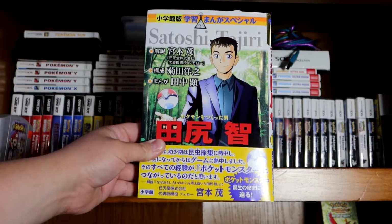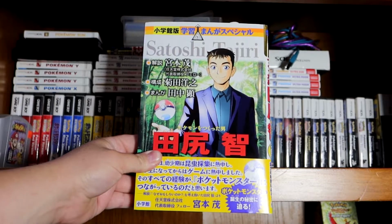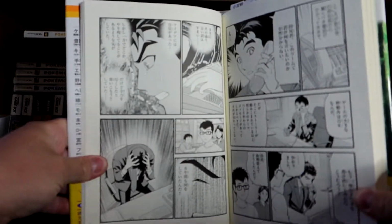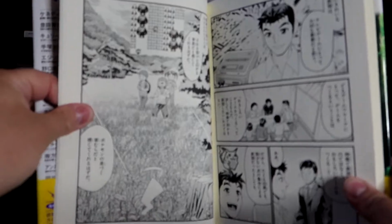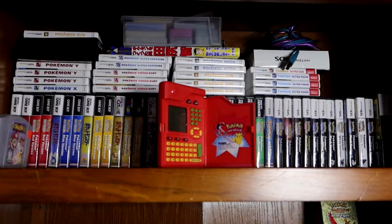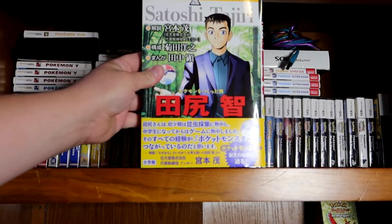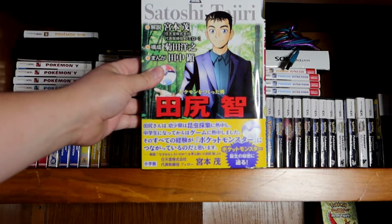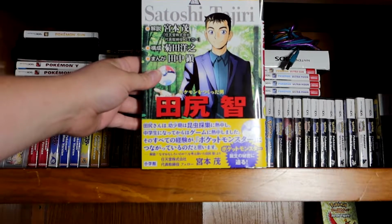Also what I have here is Satoshi Tajiri's biography, released only in Japan. What it is, it covers the majority of the life of Satoshi Tajiri as he went from just a normal guy, a kid collecting bugs, to becoming the head of the Pokemon franchise. And it's very, very interesting because the book features a lot of his early design thoughts and shows a lot of beta Pokemon that we have actually covered on the channel. So it's really an awesome thing to have, and I'm so happy to have this in my collection.